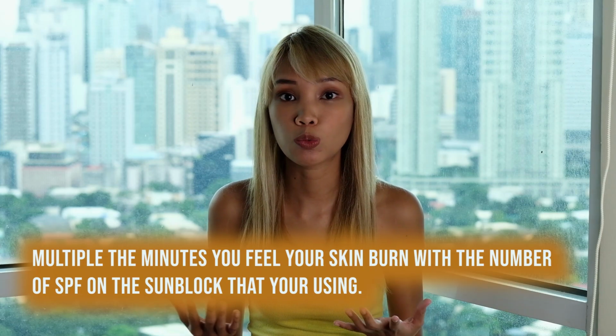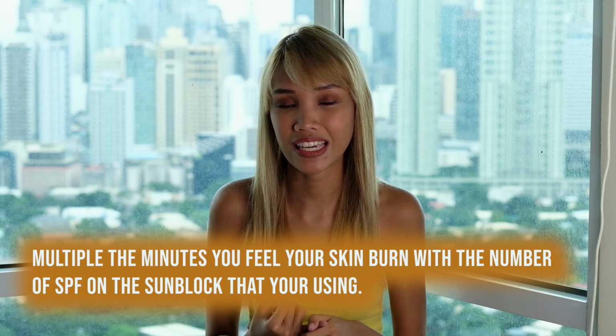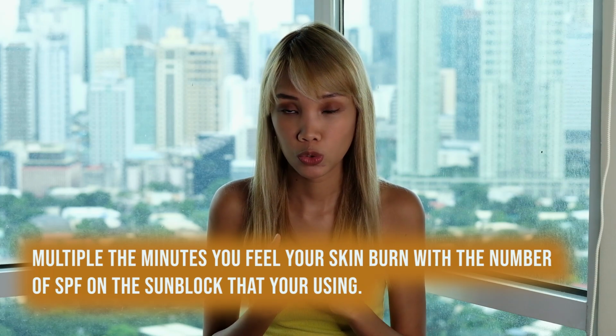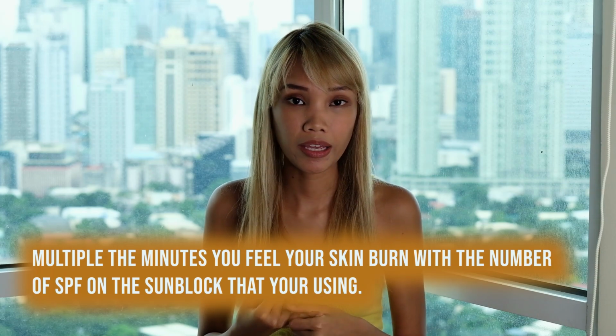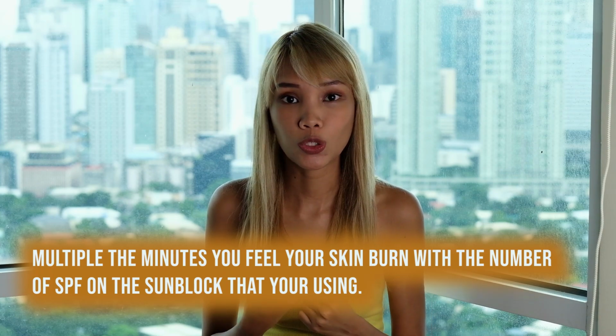Simply, you just need to multiply the minutes that you feel your skin gets easily burned when exposed to the sun by the number of SPF that you're using in the sunscreen, and then you will get the total minutes that you can be safe under the sun. So after that, you need to reapply.